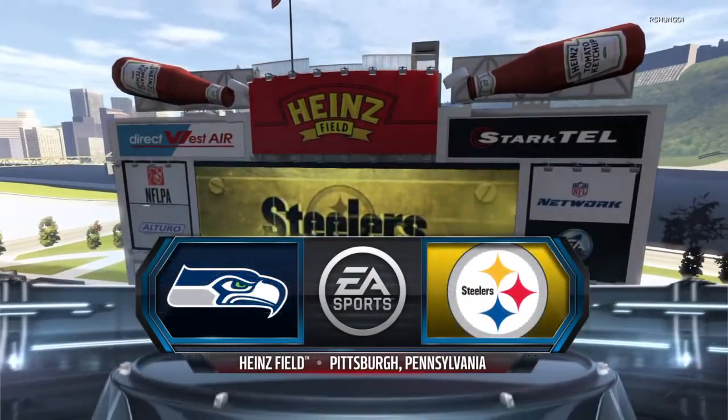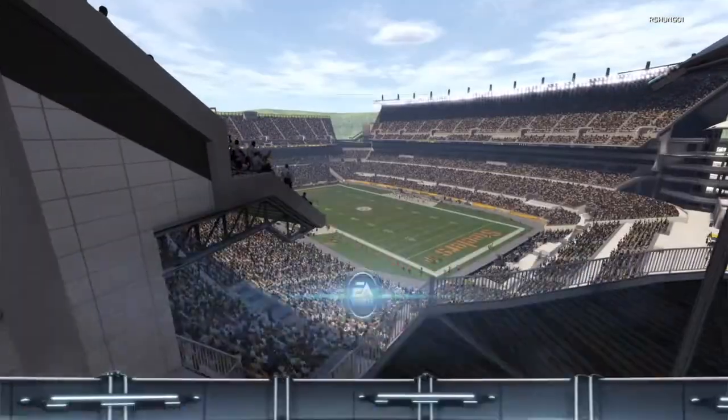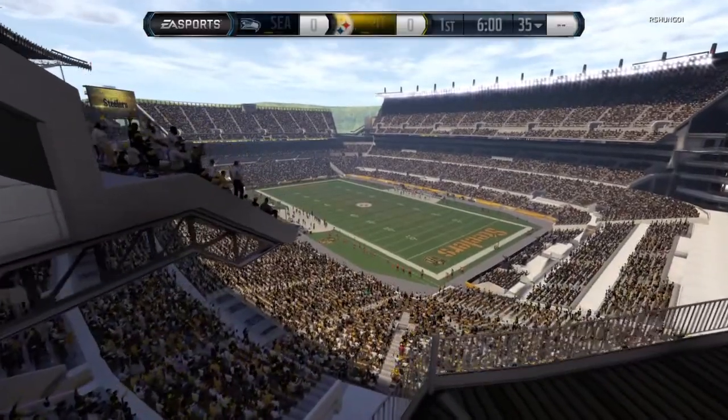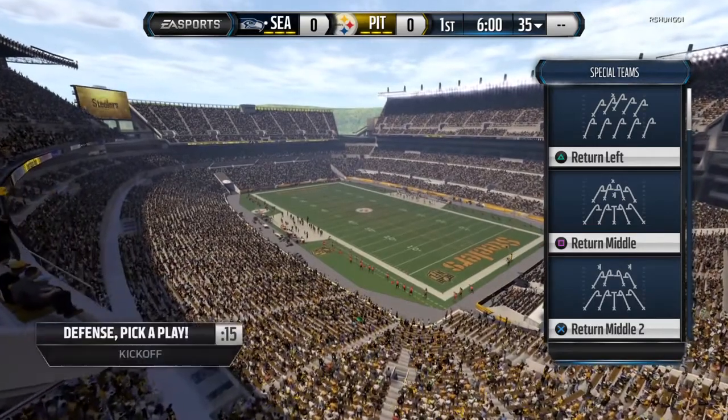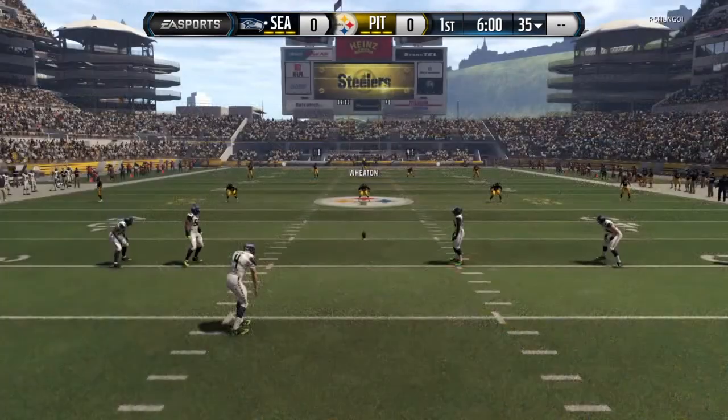Steelers on EA Sports. We welcome you to Pittsburgh, Pennsylvania for today's game. Two incredibly dangerous tight ends getting ready to create problems for the opposing defenses in this matchup, Phil.